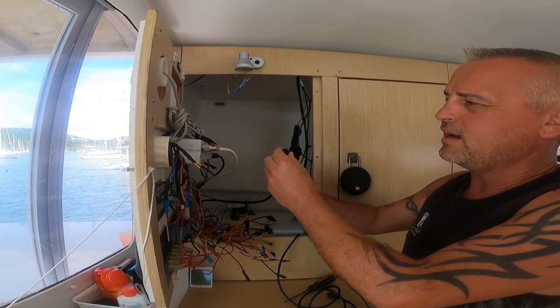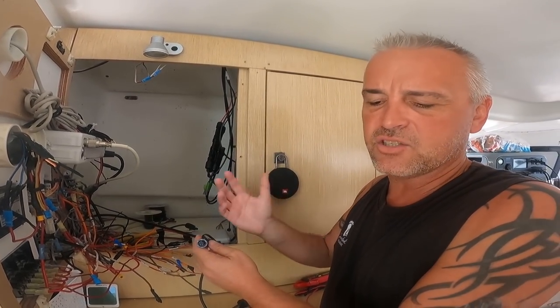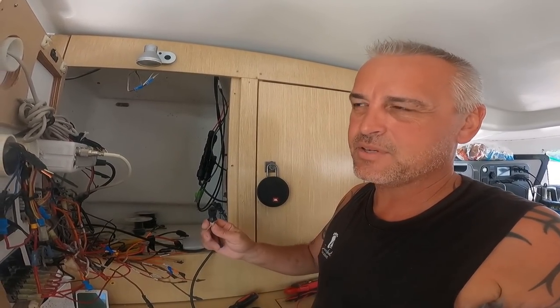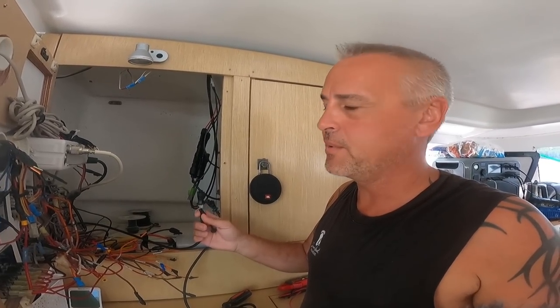And also here we have a connection for the NMEA 2000, which is like a backbone which gets everything to talk to each other, i.e. the autopilot, our depth sounder, speed over water. We don't have wind instruments at the moment. Obviously, they were gone with the mast.